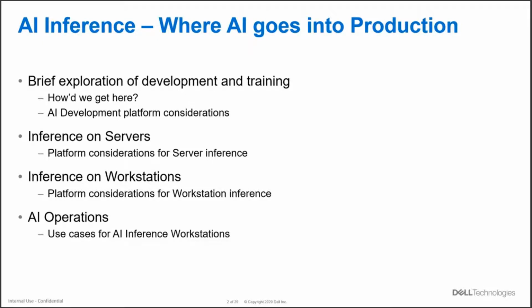And then we're going to talk about inferencing on servers, platform considerations for server inference. Then we'll talk about inference on workstations. We're seeing a lot of growth there in this area. And again, this is not just development on workstations, but real inference on workstations, putting it in the hands of the other practitioners who are using it day to day after the developers have turned it over to them. And then we'll talk about some use cases for AI operations, because it's kind of a new thing, but we think it's exciting.